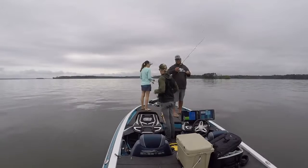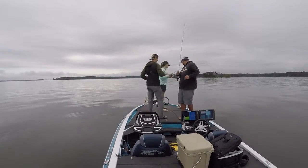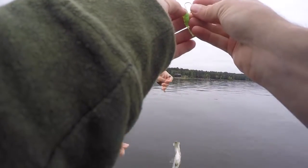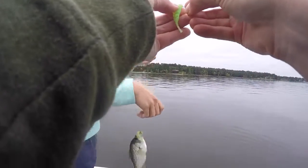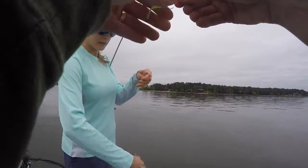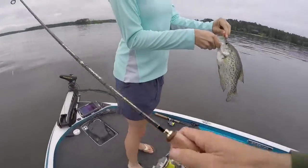Easy. Okay. Look at it. Stephanie's hooked. Ooh. Whoa. What do we got here? Oh yeah. Keeper. Fish taco. Keeper. I put on the same color I rigged up Stephanie with this morning, a green-bodied little LFT micro shad.